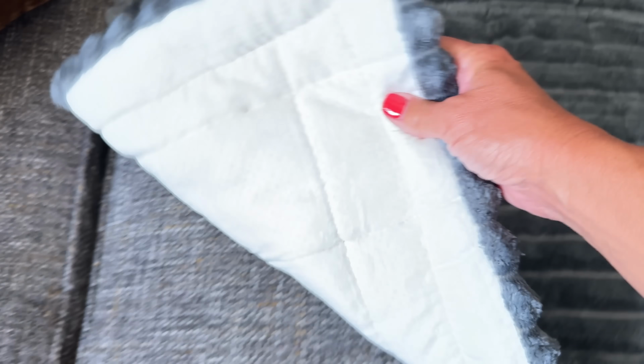They're soft and fuzzy, and if I don't want to sit on it, I can just easily fold it back. The bottoms have a little bit of a grip texture, so they stay put on the couch and don't move around when the dogs jump up and down. They come in lots of different colors and sizes, so just measure your couch, and these would be really great for a chair too.